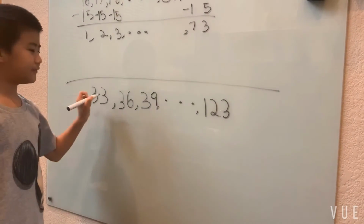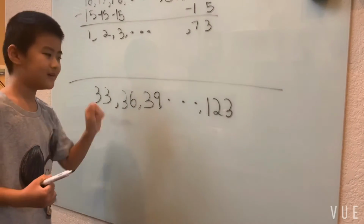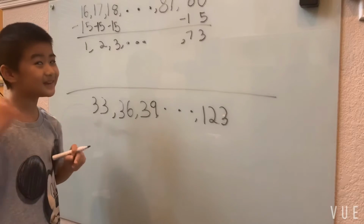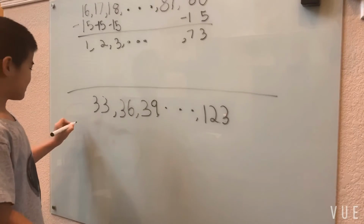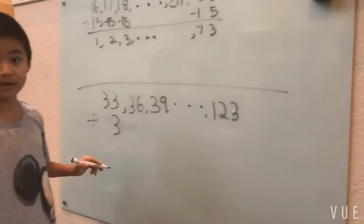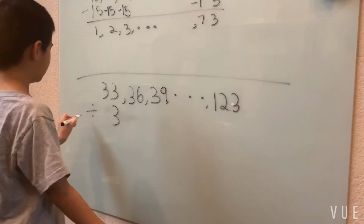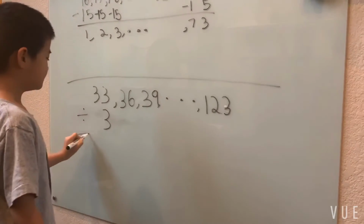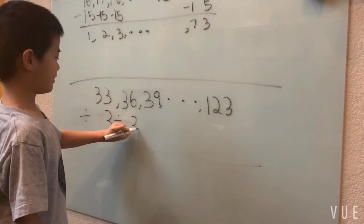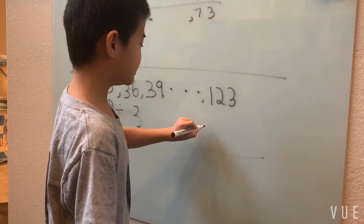You see this 33, it's 3 times 11, 36, 3 times 12, 39, 3 times 13. That looks pretty consecutive to me. Let's try this. I'm going to first divide this by 3, and I know I'm writing it the wrong way, but it will look pretty funky if I write it this way still. So I'll do it this way. Put a big line down here, divide this by 3, and then all the way down here we divide this by 3.